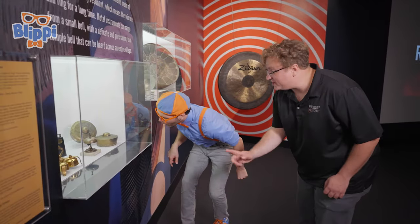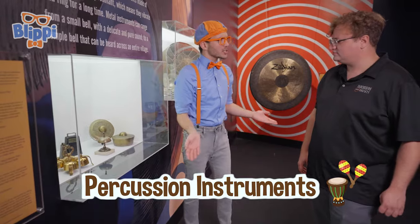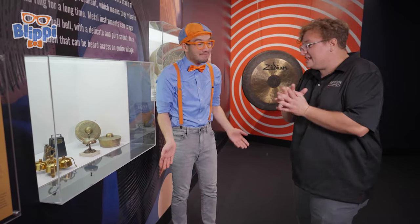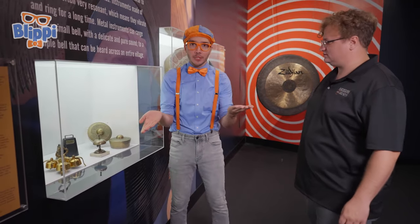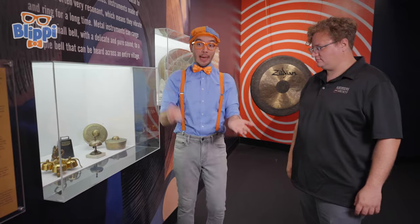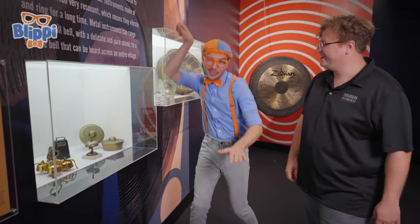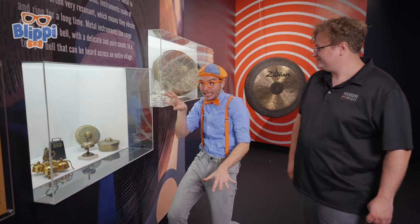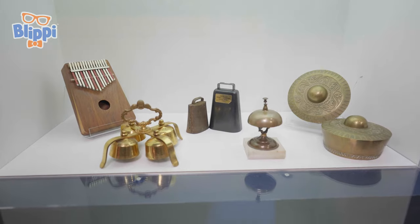Oh, these are part of a bigger family of instruments called percussion instruments. Whoa, well, what's a percussion instrument? Percussion instruments are any instruments that we play by hitting, shaking, or scraping. Oh, so percussion means it's an instrument that you hit, shake, or scrape. That's exactly right. Whoa, and what are these instruments' names?